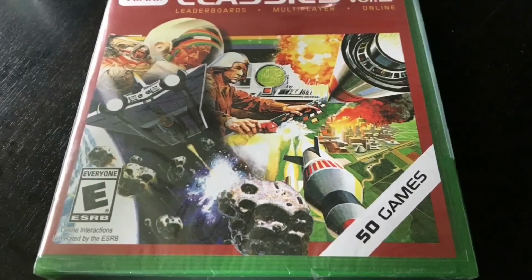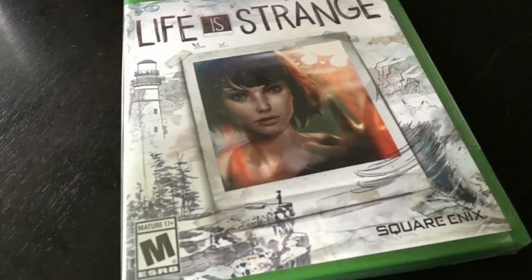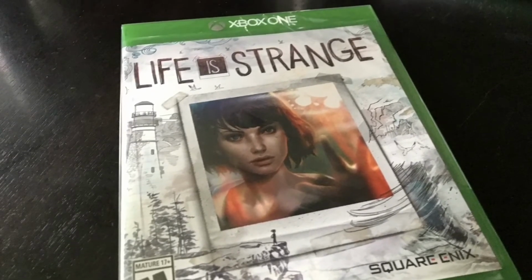This is all Xbox One games, last 3 here. It's Atari Flashback Classics Volume 2. And like I said, I did pick up Volume 1 not too long ago for the PlayStation 4, so now I've got both of them. A game I've heard a lot about, and I'm interested in giving a shot. This is Life is Strange, again for the Xbox One. And I don't really know a lot about it. I think this was like an episodic game that got a disc release. But again, I've heard people give it good praise.